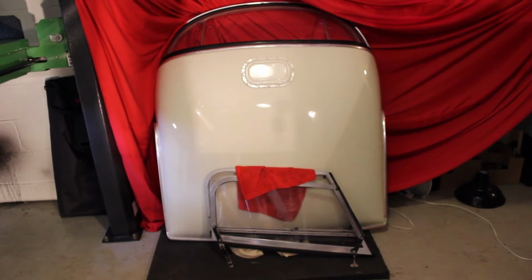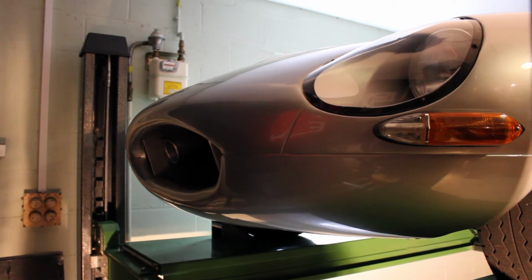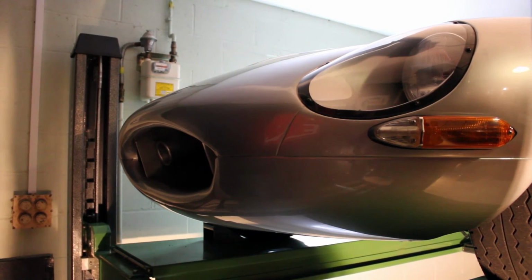And apart from that, there's not really too much more going on. That's pretty much the end of my jobs and what I've got to do on the car today. It's not that much to do. Obviously I've got a few little bits and bobs to order and get fitted on next week or maybe the week after.